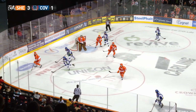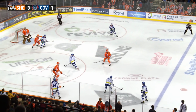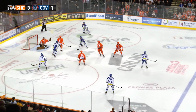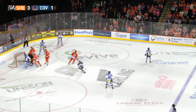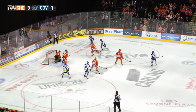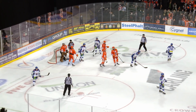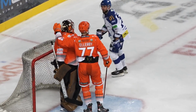Can they find two? It doesn't look likely. They don't have possession at the moment. Phillips, did he get it clear? He didn't. Curran shoots wide of the goal. Took players a while to locate the puck. Blaze do have it. Can they have one more final say? They can't. The Steelers will see this game out.